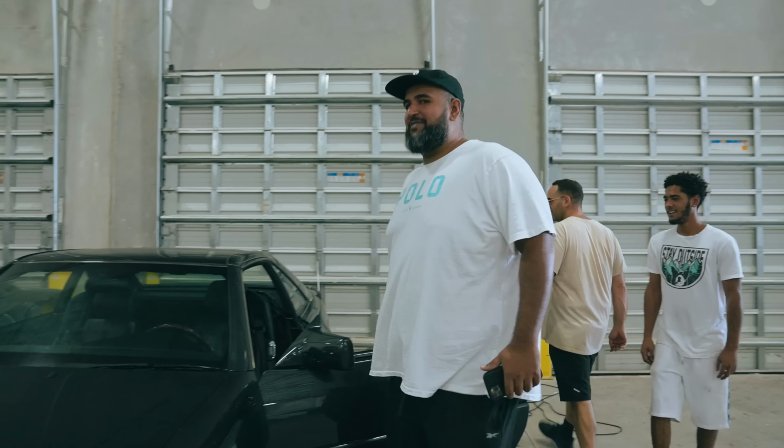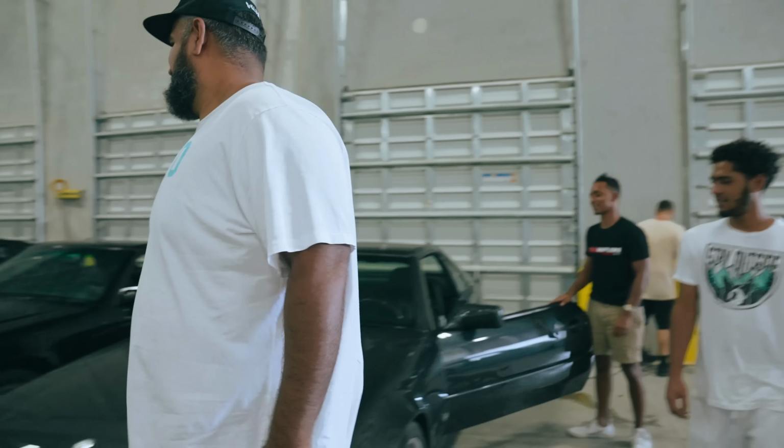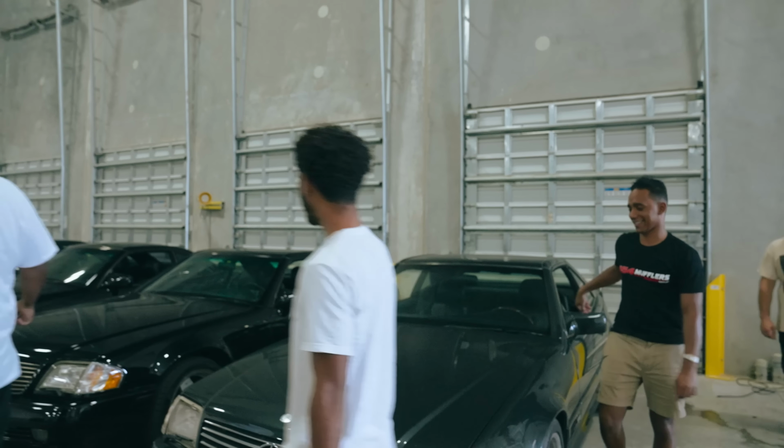954 muffler shirt? You just came from Germany. That's what you're wearing? Of course. Oh, you saw my license plate in Germany, right? Yeah, I like that. Yes, 954, had to do it.